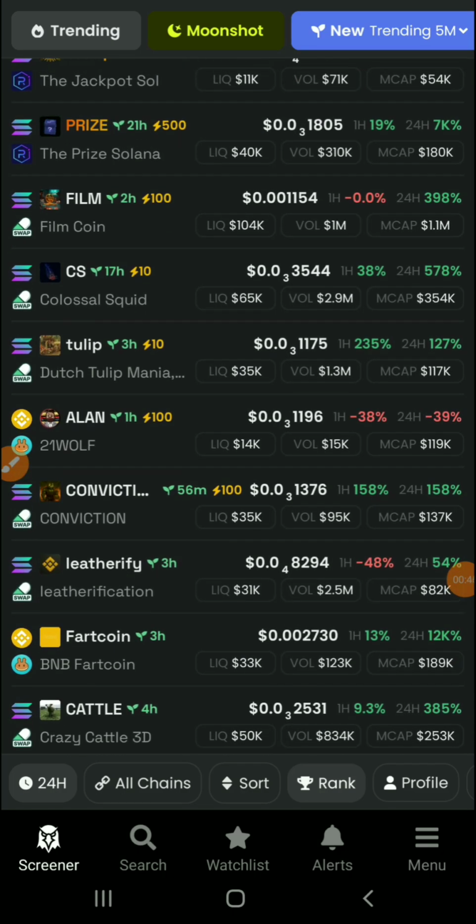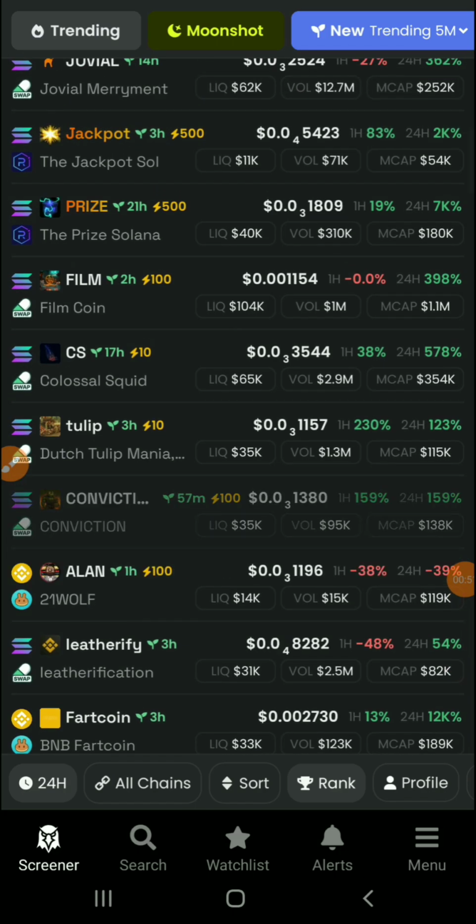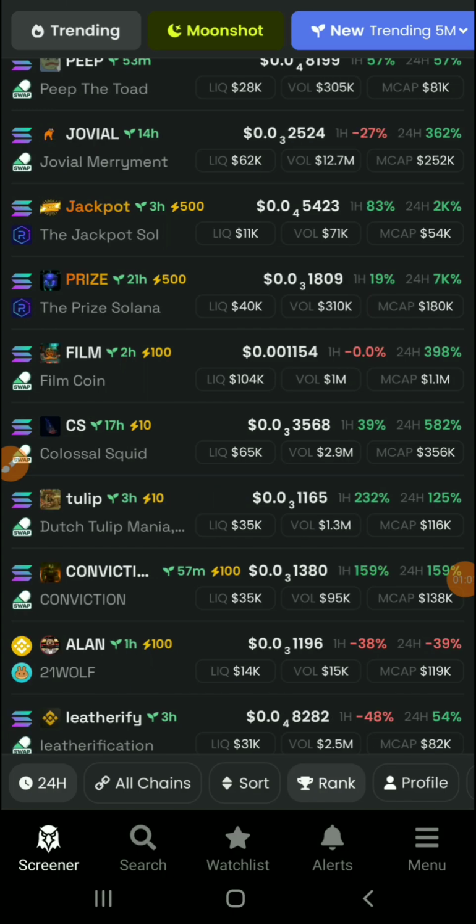I'm going to show you all the adjustments that need to be done in order to locate these newly listed tokens and how you can avoid getting rug pulled. A rug pull is something that is inevitable sometimes, but with proper risk management, you can avoid getting rug pulled and being at risk of losing all your money.